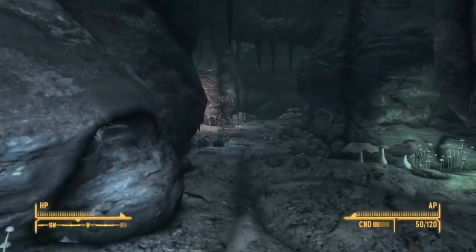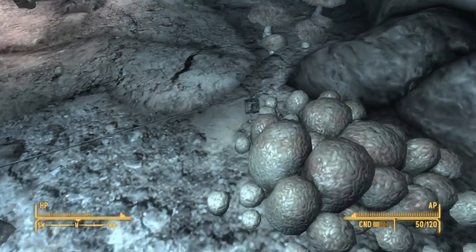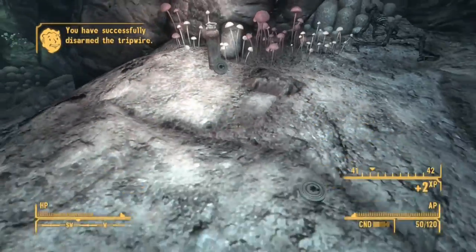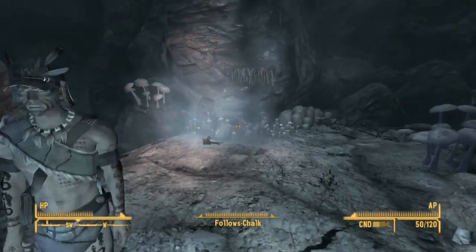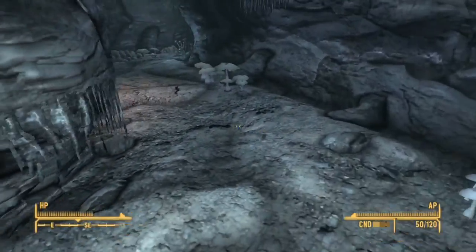Chalk just walking towards me like he doesn't give a shit. I don't like this place. I don't care if the reward is pretty good. The means of getting it aren't. Oh god! Burn hole! I don't like this place.